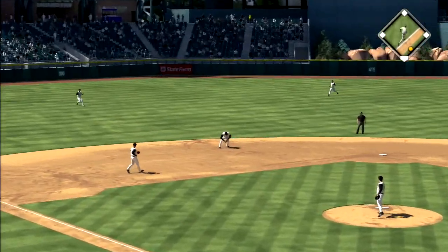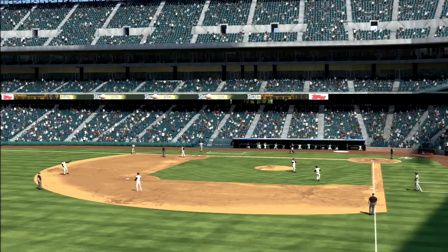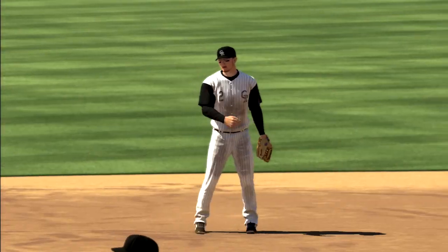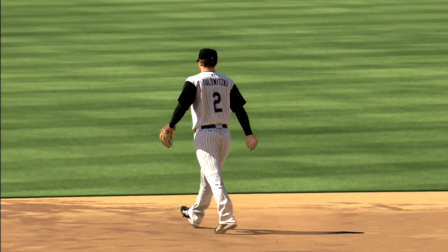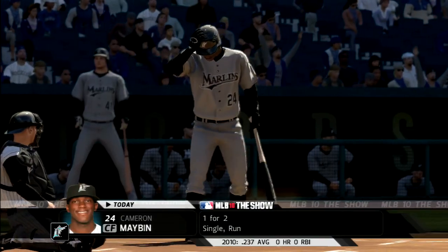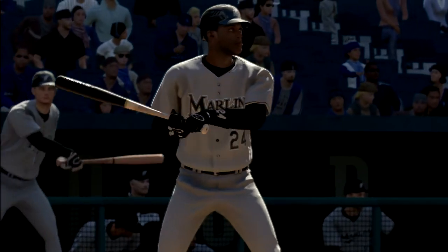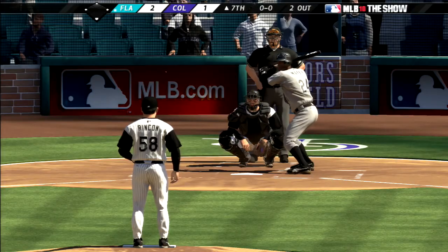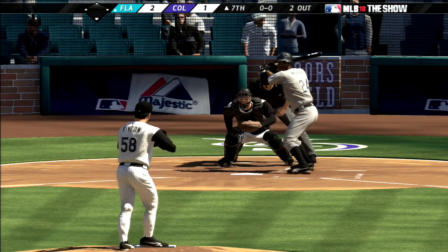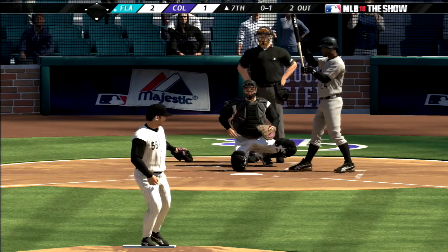Fastball hit on the ground is short. Up with it now is Tulowitzki. Throw to Helton, and there are 2 gone. Cameron Maybin will step in, 1 for 2 in the ballgame. Here's the first pitch to him. And here's a fastball now from Rincon as he jumps ahead, 0-1.